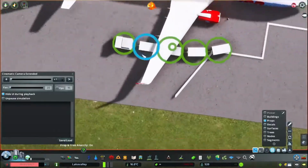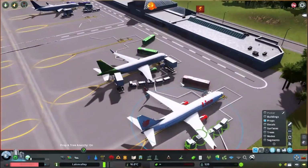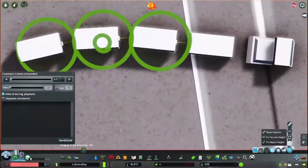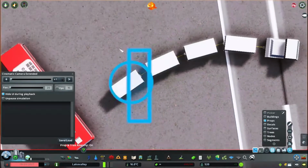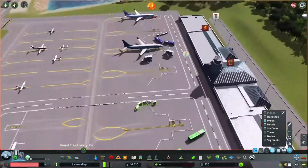So why am I splitting it into batches? Well, the reason being is I don't want you guys to be bored at me making airports, because it can get pretty repetitive here and there. So that's why I'm splitting it into batches basically.